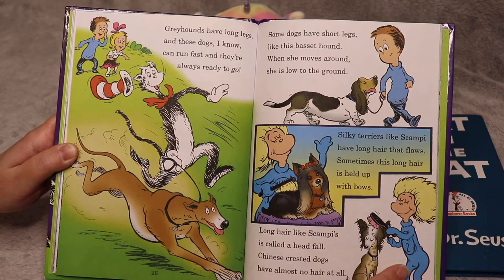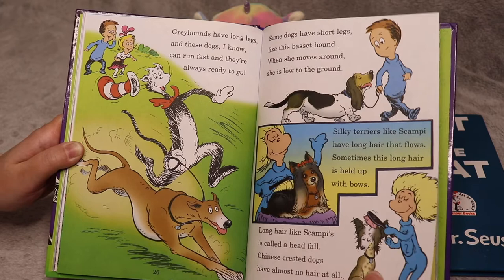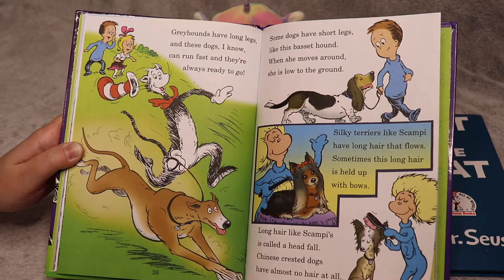Silky Terriers like Scampi have long hair that flows. Sometimes this long hair is held up with bows. Long hair like Scampi's is called a head fall. Chinese Crested dogs have almost no hair at all.